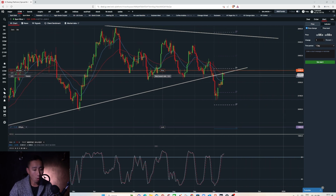Let me explain why I am selling it. First and foremost, you can see we have a daily downtrend. Okay, downtrend, so lower highs. The high is getting lower, the low point is getting lower as well. So I like to sell it. Okay, that's one reason. The second reason is the bond market.